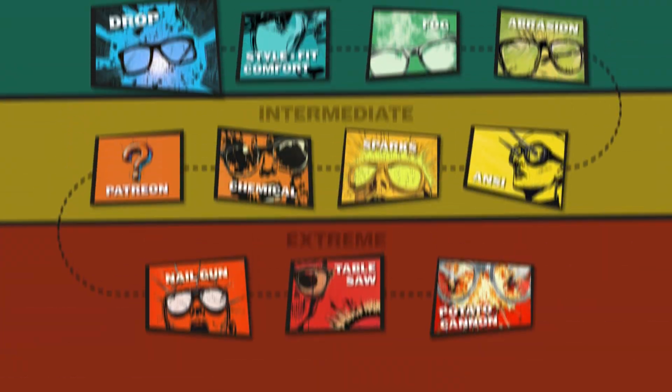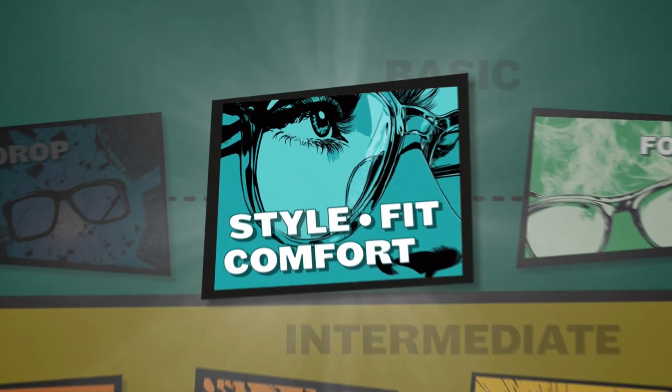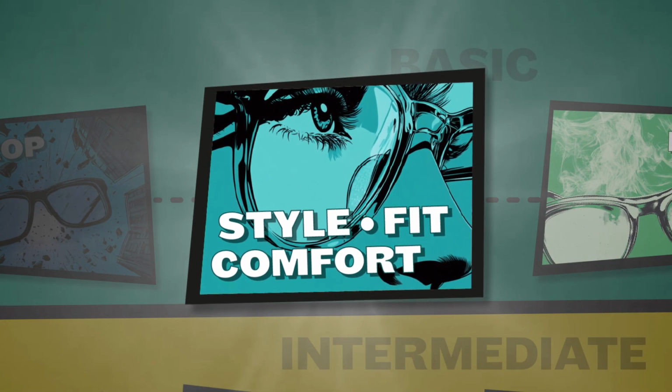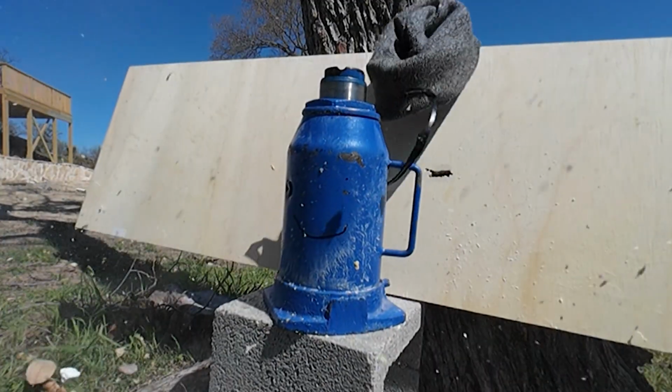For the next test, we're gonna do something really basic, but honestly really, really important, and that's style, comfort, fit. Style, you're not gonna wear it if you think you look dumb in it. Fit is important for making sure you don't get blasted from the side or up under here. Having that wraparound fit's gonna make a really big difference when it comes to unexpected explosions. You want them to be comfortable because you could end up wearing these all day. If they're not comfortable, you might take them off and that might cause you to go blind. So all those are important.